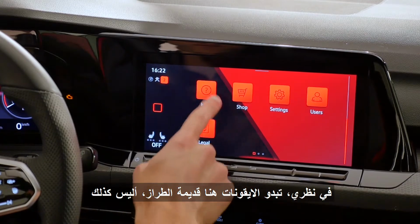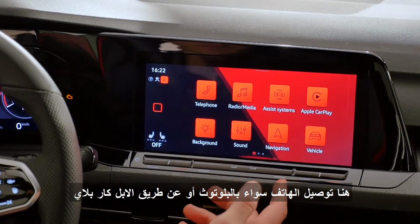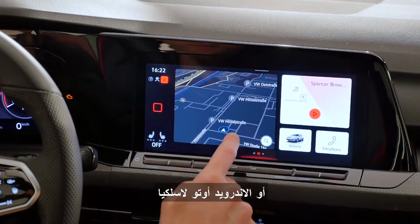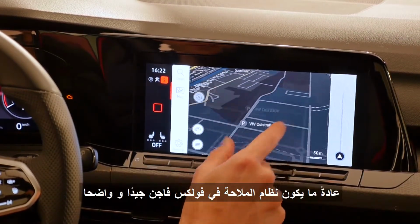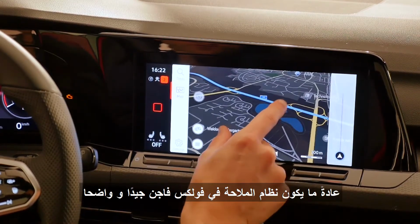And you know, the icon view here, to me that looks a little bit old school, doesn't it? Telephone either via Bluetooth or Apple CarPlay or Android Auto. CarPlay is also available in a wireless way. At the moment I have the cable set. The GPS looks like this, can also be increased over the whole screen, and the GPS software from the Volkswagen company is usually pretty good and also leads the way.